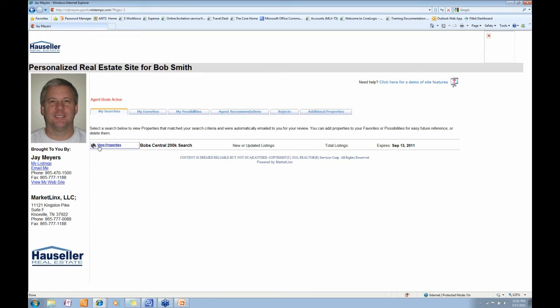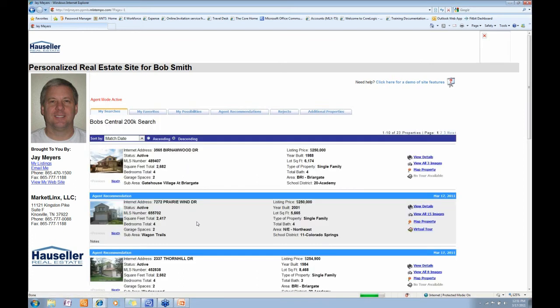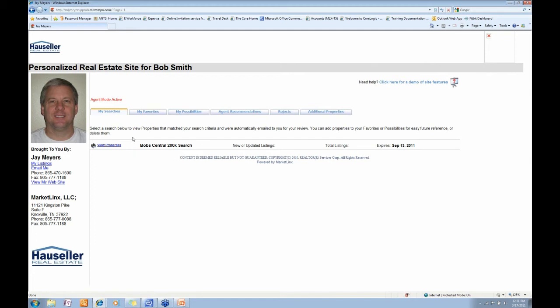Now, when they get the email about a property and click on that link, it's going to open it up for them. It's going to take them right into that list. If they go to the website on their own, they're going to go to the tab that says My Searches, and they'll be able to pick the search that they want to look at. So again, the email that's referring to a listing is going to take them to where that listing is. If they just go to their client gateway on their own, then when they click on My Searches, they need to open up the search that they want to view, and then they'll see the list.